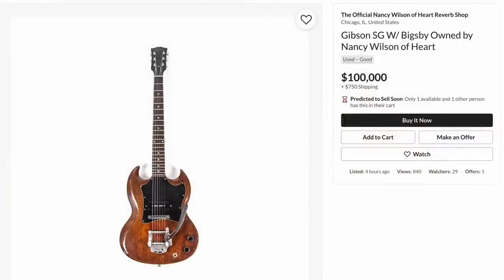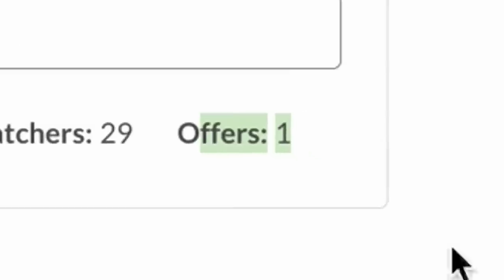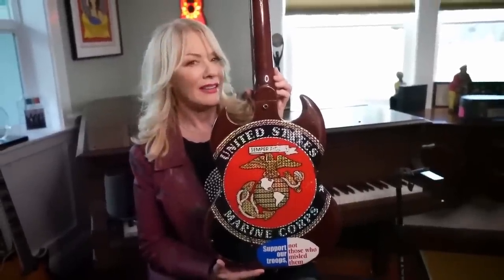And as of right now, this is still available, whereas a lot of other stuff sold instantaneously, but there's very few buyers in this price range. So we'll have to see if it sells, because it does have one offer on it, but that's probably just some bozo offering a dollar. But never, never question artist-owned and used toured gig stuff that's actually iconic.